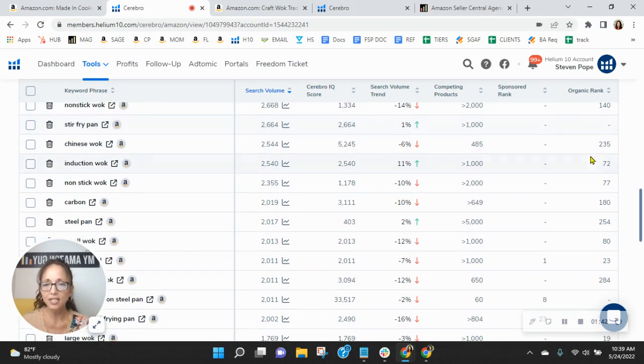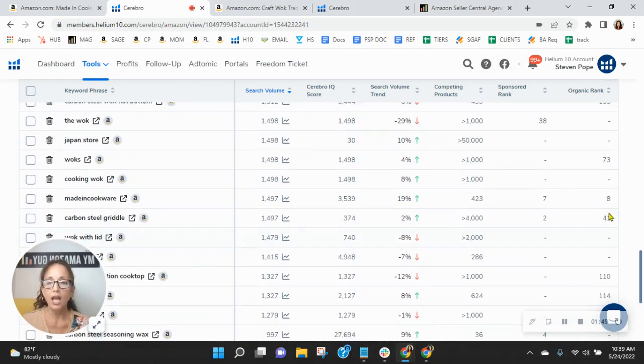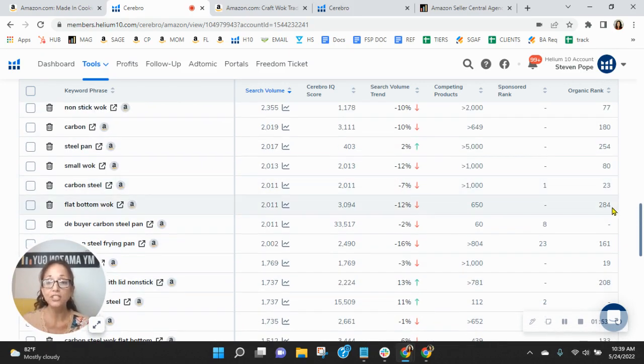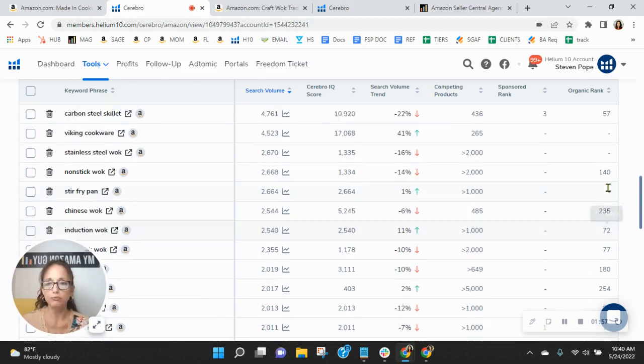Now let's look and see. This is interesting. Do you see how your organics, you're in the triple digits with a lot of these? And when that happens, it means that your listing is pages deep. So sometimes so deep that people aren't going to continue searching for you. So let's put this into context. Look at this right here.